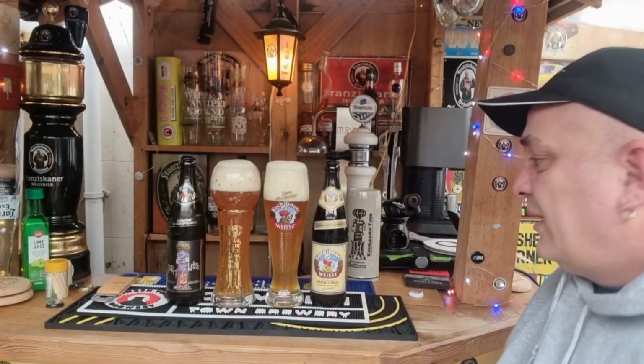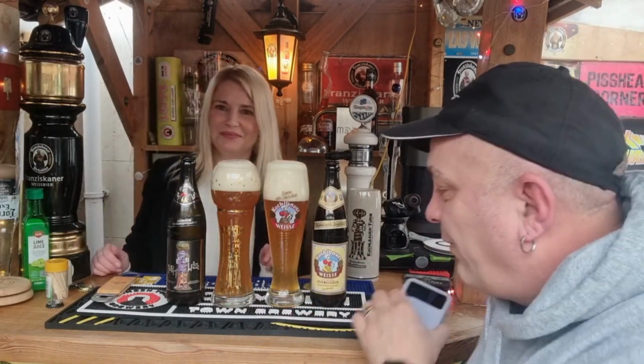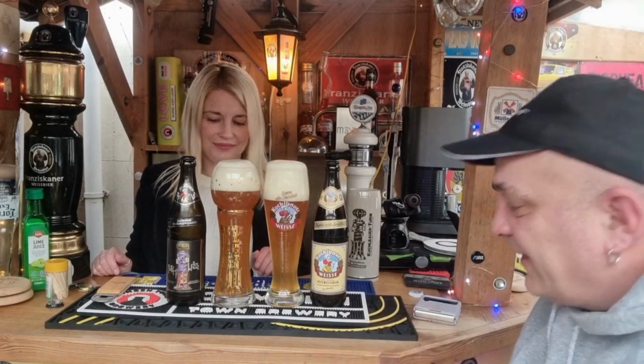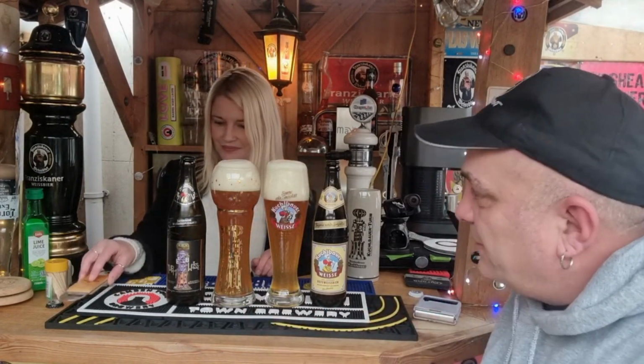But that's just handsome, isn't it? You're looking at two beers. I mean, the haziness, and you see how lively they are. Yeah. How a beer should be. It's got some good carbonation.